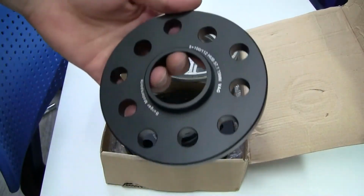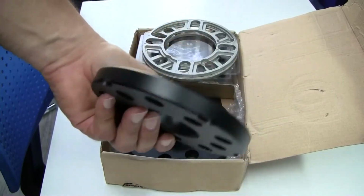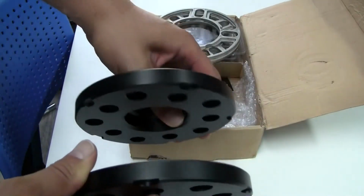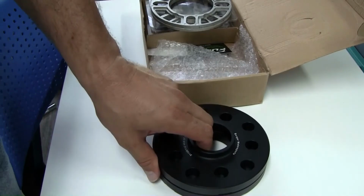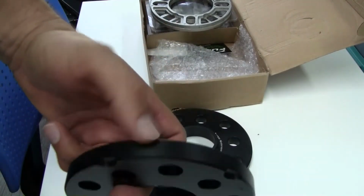So I purchased these, I want to call them burgers. These wheel spacers from Burger Motorsport. These are 15 millimeters, and I'm going to try them on the vehicle, and that will give me an idea how a different set of wheels will look with a bigger offset.